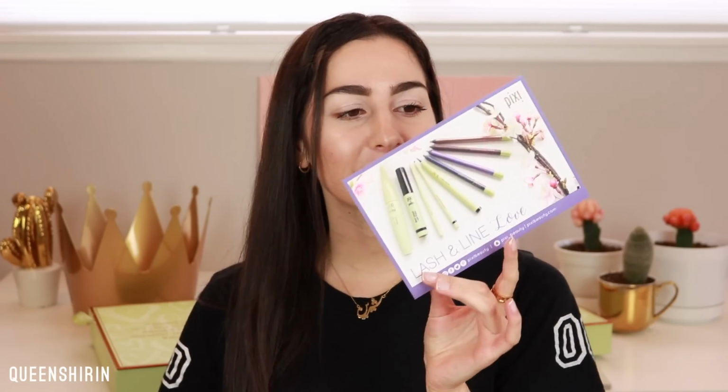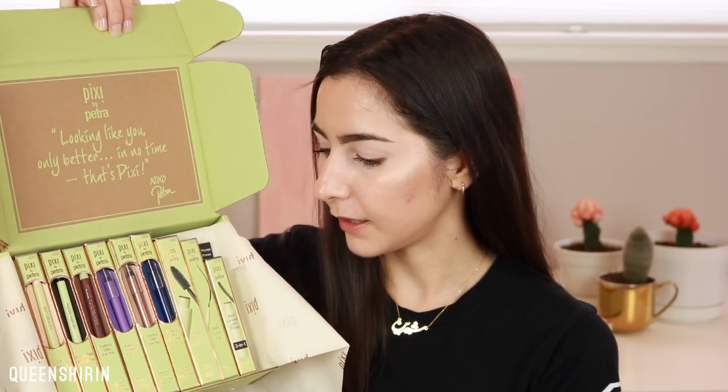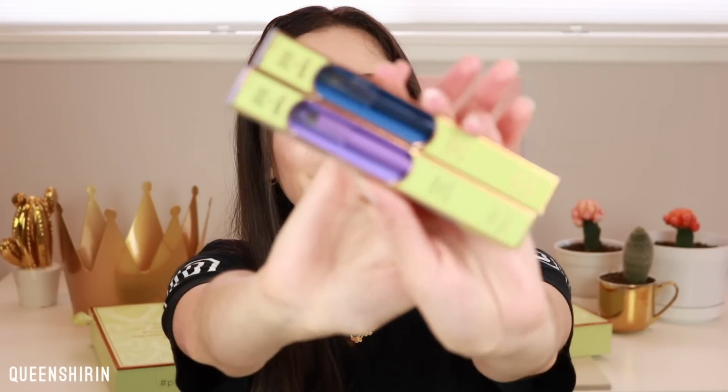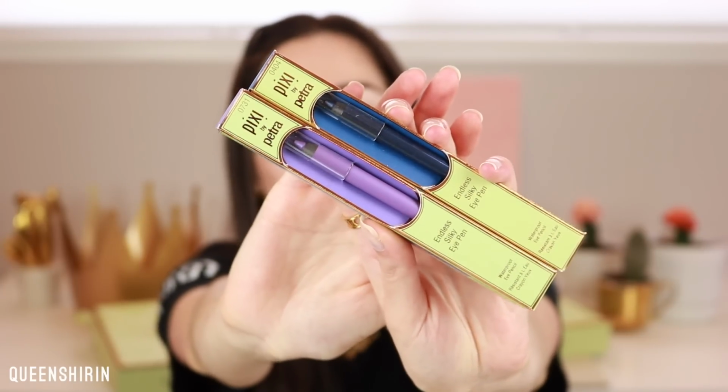Last but not least, we have Pixie! This is their Lash and Line Love Box. In the package, it comes with 6 waterproof eyeliners, and then we have a large mascara, and then their lash line ink, and then the black lacquer lash primer. The two that I'm most excited about are the purple and blue eyeliner pens. They just look so fun, especially for summer coming up.